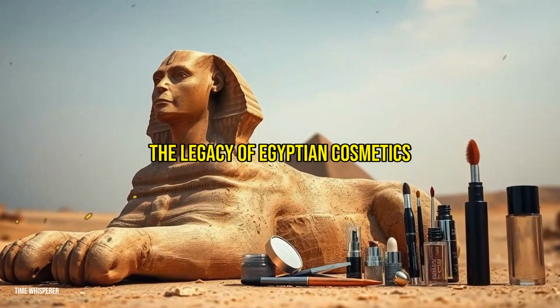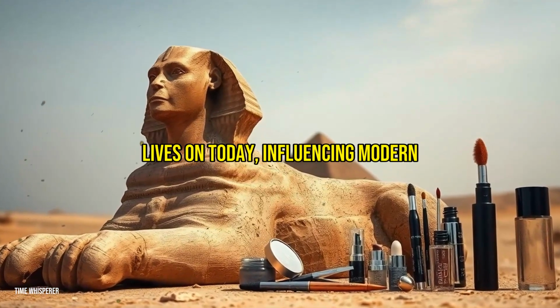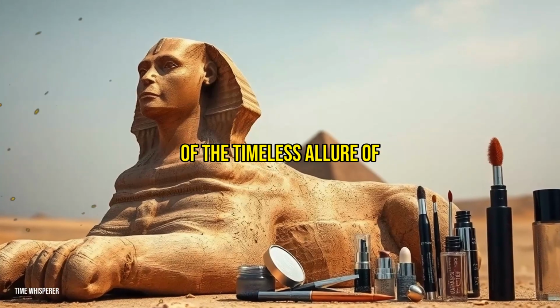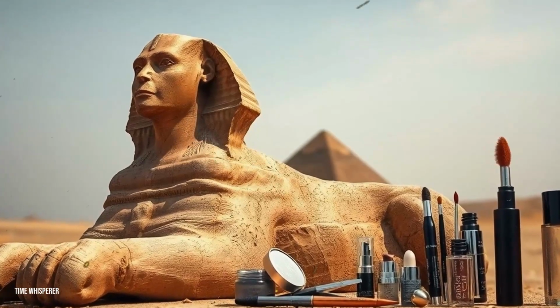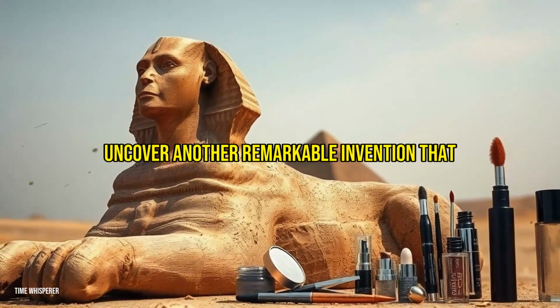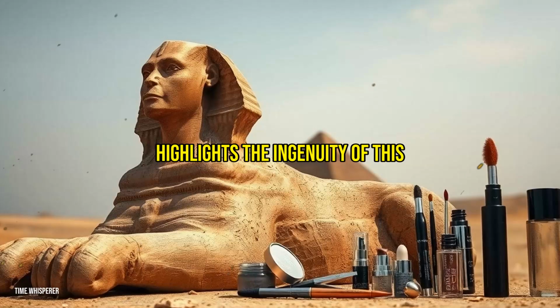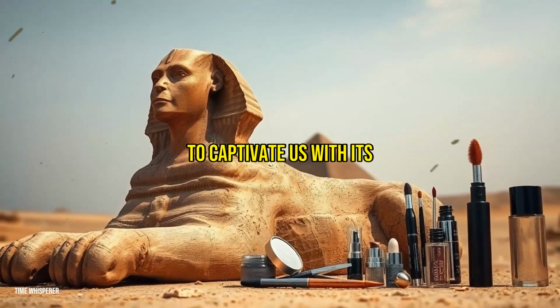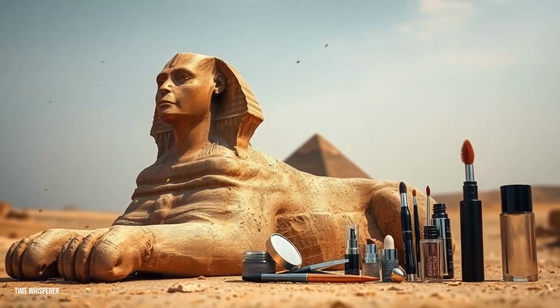The legacy of Egyptian cosmetics lives on today, influencing modern beauty practices and reminding us of the timeless allure of self-expression. As we move forward, we'll uncover another remarkable invention that highlights the ingenuity of this ancient civilization, one that continues to captivate us with its mystery and grandeur.